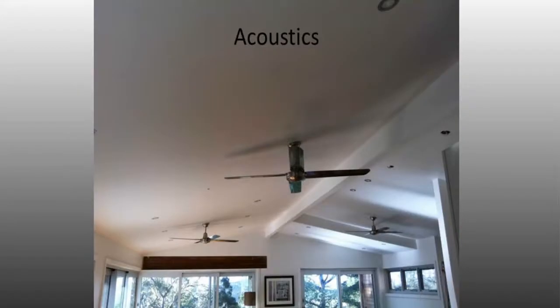Now, acoustics isn't necessarily seen as a sustainability issue, but I think it is. It might be a bit fringe, but if you have an open plan kitchen, living, meals area, one of the things with hard surfaces is that you get a very percussive, acoustically live space. So it's good, in the ceiling, to take planes out of parallel so that they're not quite so reflective, and to break it up with shape or texture. So factor that into your thinking.